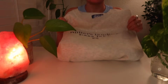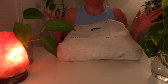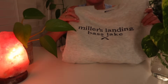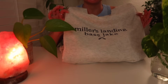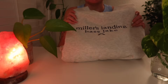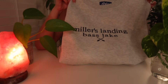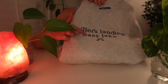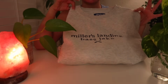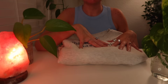Then next, there are a few restaurants around the lake, and one of them is called Miller's Landing. And they have these embroidered sweatshirts that me and my sister really loved and decided to get. And it just says Miller's Landing, Bass Lake. So it's got the little embroidery, and it's super simple and cute, and I really love this because I feel like it really stands the test of time.